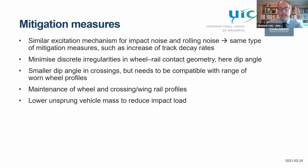So we have seen that the magnitude of the impact load and the level of impact noise are strongly influenced by the crossing dip angle. And because impact noise is also generated by the wheel-rail relative displacement excitation, we can use similar mitigation measures as those that are effective to reduce rolling noise. For example, we can increase track decay rates. But it should be pointed out that stiffer rail pads lead to higher impact loads in crossings. Most important is to minimize the discrete irregularity at the crossing.